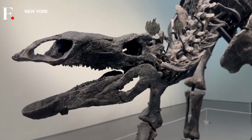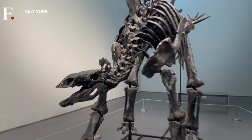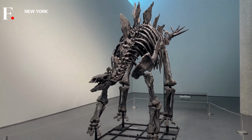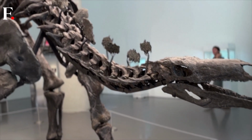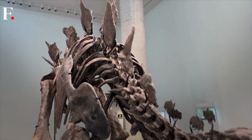Up here is a favorite detail. This is one of the tail chevrons. So if you look at the tail, those spikes underneath, this tells us that the animal died with the tail curled up under it. So it was in a death pose, like a dog or a coyote or any other animal that knows it's dying will kind of curl up on itself. And that's what this animal did too.